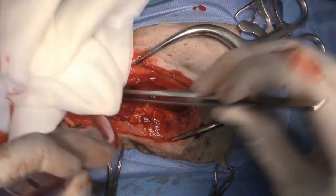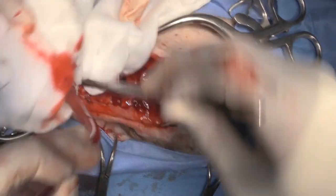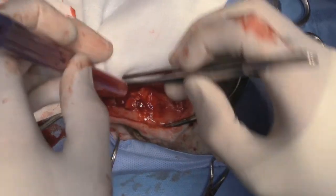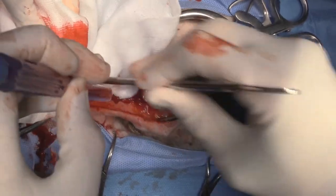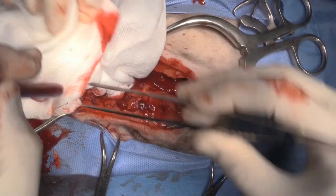I'll just pack this off now for a little while. It's total blood volume on the dog. How much does it weigh? 16 mils. So it's about probably 1,400 mils. So we've lost a quarter of its blood volume already, 25%.